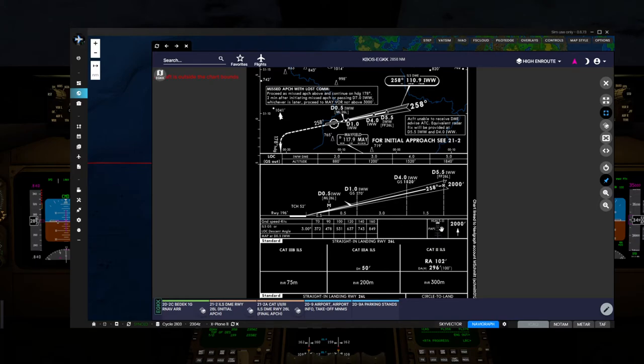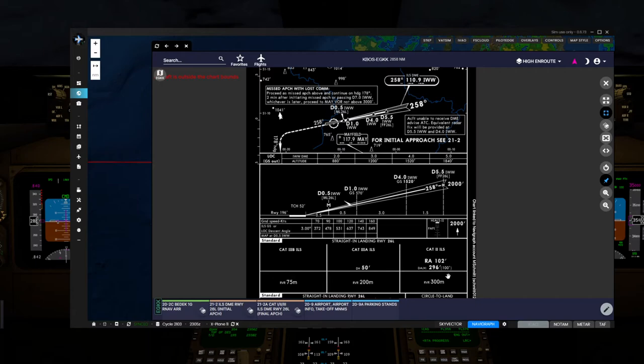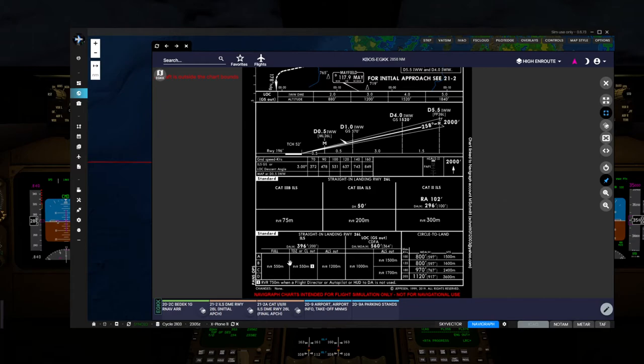Here again, you can see we're going to have Hiles 2, and the Pappies will be on the left side. Cat 3 minimums, decision height 50 feet. RA is 102, 296, and RVR minimum, for, what are we doing? Well, it's got to be at least 75 or higher. Okay, that's basically what it's saying here. Then finally, it breaks it down even more. And if we circle to land, which we're not going to do. So there you go, folks.